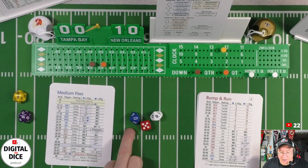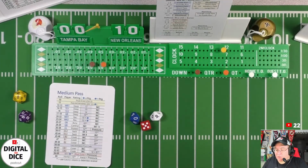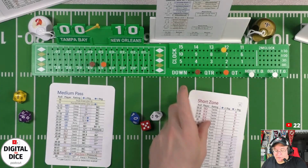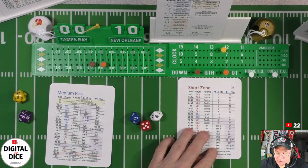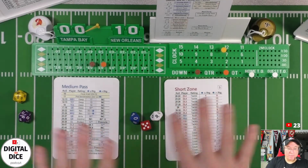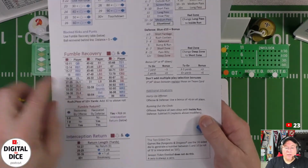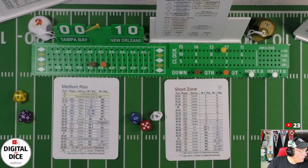And on the defense, short zone. So where's my short zone? There it is. Short zone. I love that I did this, actually. These cards actually come on a piece of paper. You know, they look like this. They come on a page like this. And I just cut them in quarters and printed them out.